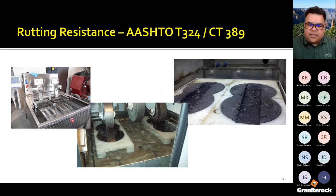So let's think about the testing. I mentioned before that we use the Hamburg wheel rut test, and this is kind of what it looks like if you haven't seen it in the lab before. Essentially, in this case, we have two compacted specimens that we trim and put together, and then we put a steel wheel over it, and it just runs back and forth and back and forth. When we're talking about back and forth, we're talking about something like 20,000 passes, right? 20,000, 25,000 passes is typically how long the test is run. We're using a 6-inch gyratory compacted specimen to 7% air voids.